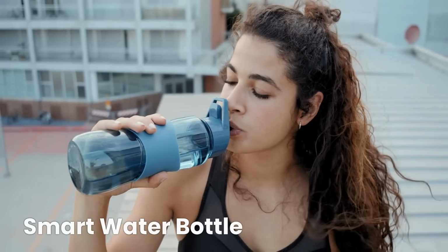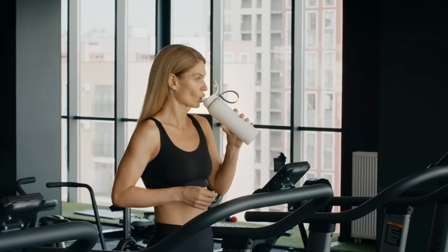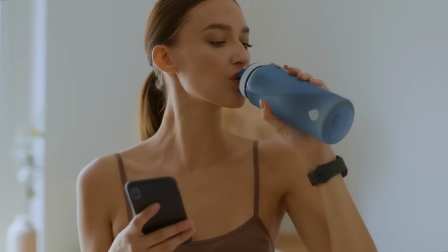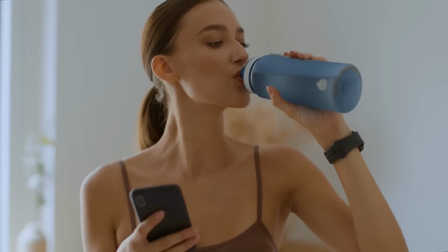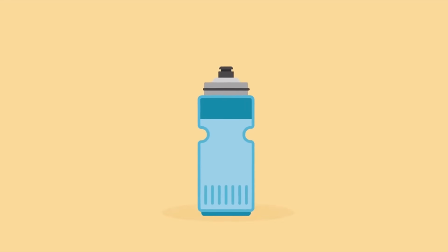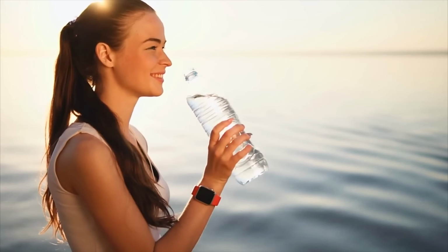5. Smart water bottle. Hydration meets technology. Staying hydrated is essential, and the smart water bottle takes hydration to the next level. With a built-in hydration tracker synced to your smartphone, you'll receive timely reminders to drink water regularly. Say goodbye to dehydration woes and stay energized throughout the day. Some models even feature temperature control, keeping your beverages hot or cold for extended periods. Stay refreshed and healthy with this intelligent water companion by your side.